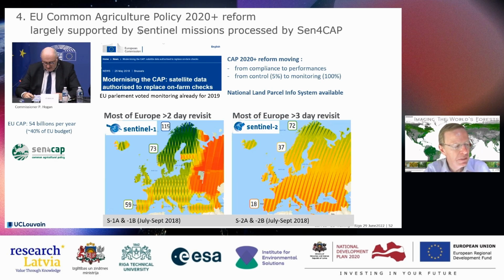And this is a very nice story because this is the first time that the Commission defines a policy according to the Earth observation capability. Of course, it's mainly according to the Green Deal objective, but also relying on the Copernicus capacity of observation. Before, it was 5% of the farmers who were checked in detail. This was boring the farmer, annoying the controller, annoying the European expert, and so on. Today, the change is as follows. It's no longer 5% that we will monitor, it's 100%. 100% of the whole agriculture land of Europe will be monitored continuously.